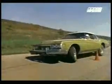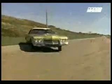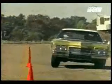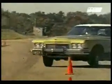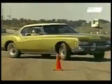Remember, while the GS has superior handling to the standard Riviera, by no means is it set up to go racing on a road course, nor does it have any of the handling characteristics of a sports car. This head-on run in slow motion shows a tendency of the front end to push out, and while body roll was not excessive, recovery was only fair.